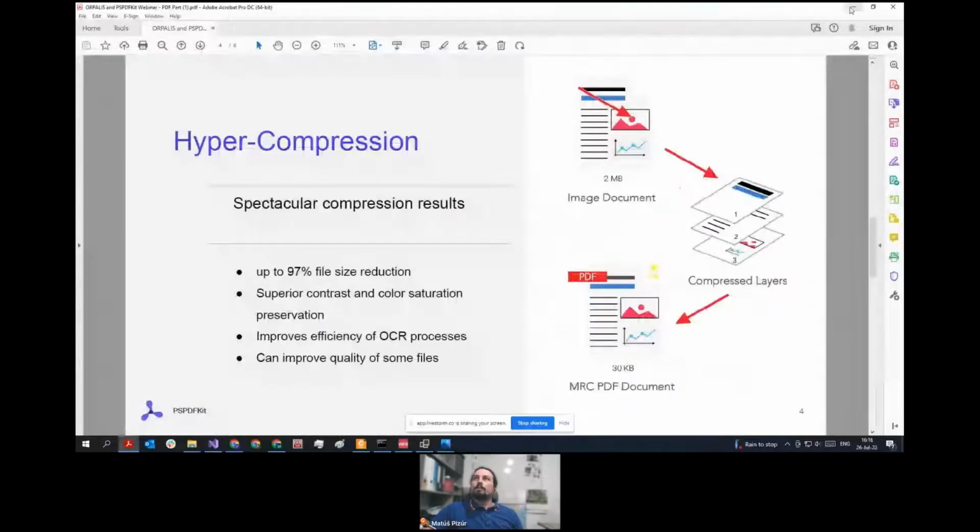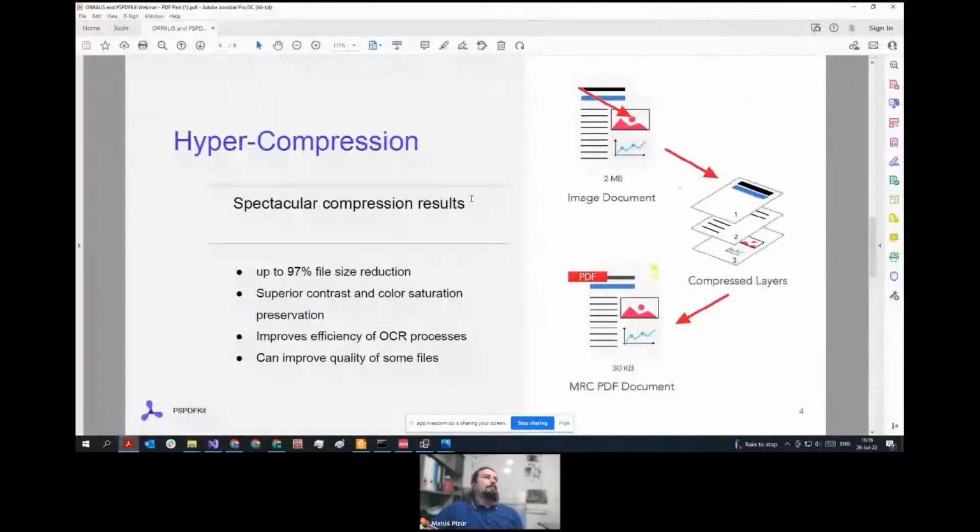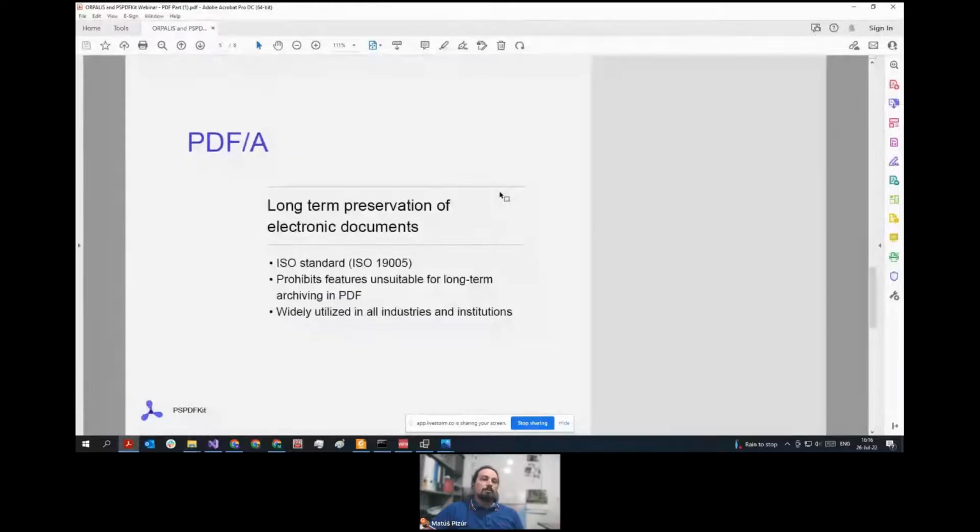Okay, and that would be it for the MRC demo, I believe. So we can get back to the slides. And the next feature I will be talking about is the PDFA support in the GDPicture PDF Toolkit.